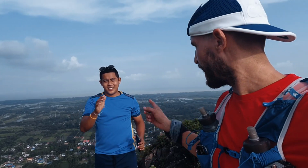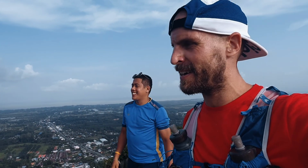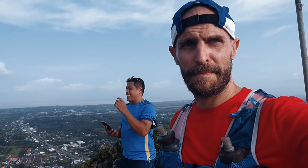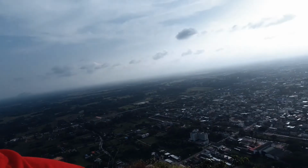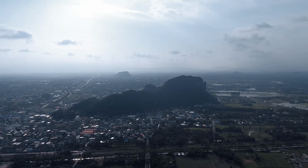Make sure to get a guide, because otherwise it's pretty tricky to know where to put your feet, which branches to grab, which ones not to grab. But yeah, really amazing views. Don't think the video does it justice.